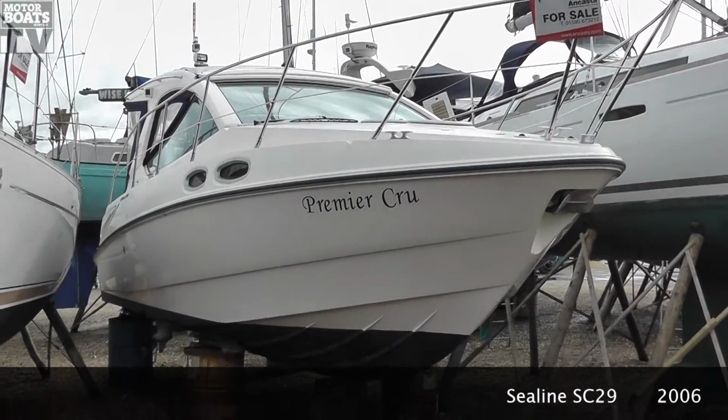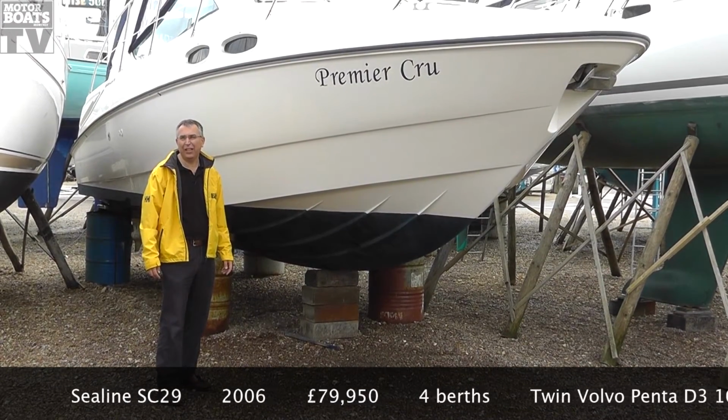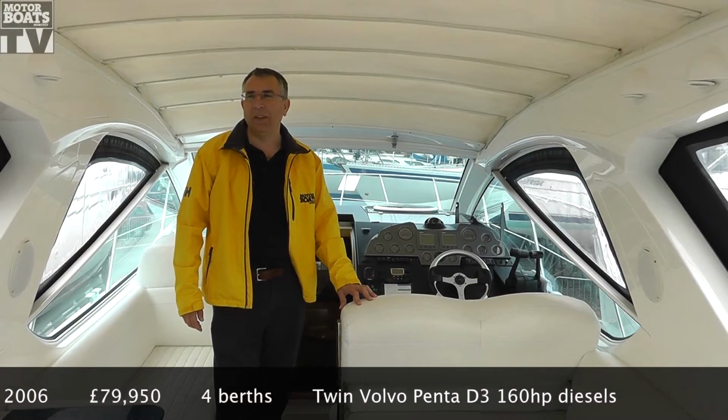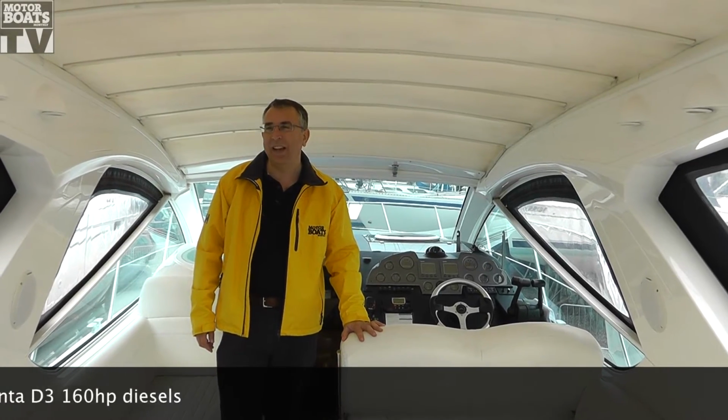This is a Sealine SC29. This is a 2006 example and it's got a pair of Volvo D3 160 horsepower engines. The big news with these boats is this full-size hardtop here, which is quite an unusual feature on a boat of this size. But there's more to it than that.